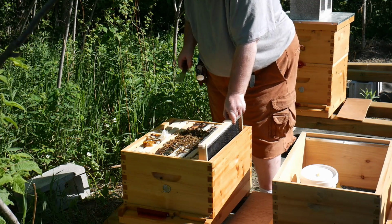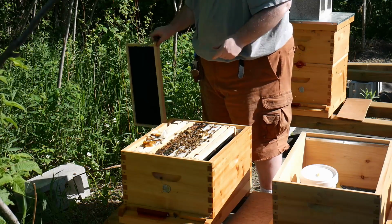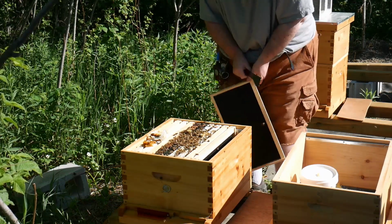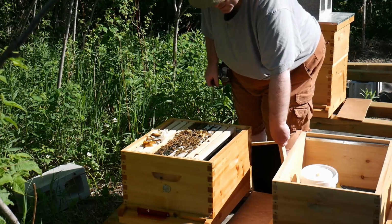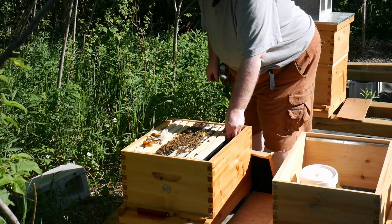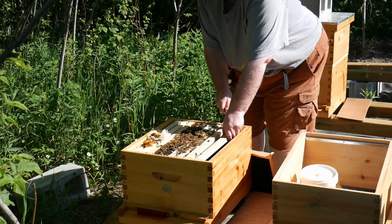And finally, drones. Well, they have basically one main job, and that is to mate with a queen. Once they're done with that, they die. They can also keep the brood warm when needed, and that's about it.